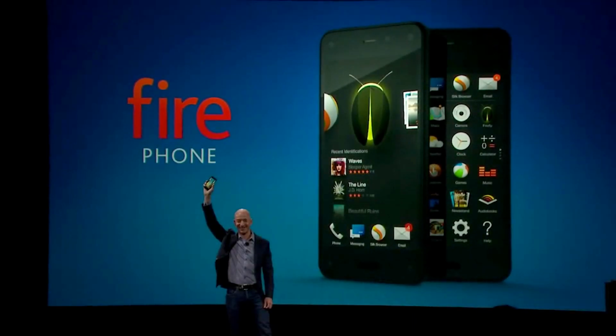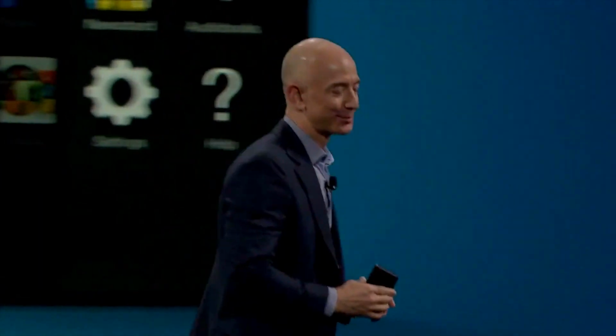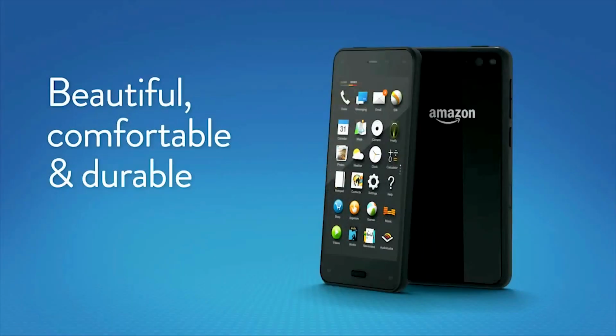Hi everyone, so here we are with the Amazon Fire Phone. This is Amazon's new hardware device. They have finally entered the phone market, and it's going to be very interesting to see how this, well, catches fire with the general public. Yes, bad pun time. Now overall, I really like the design of this device.